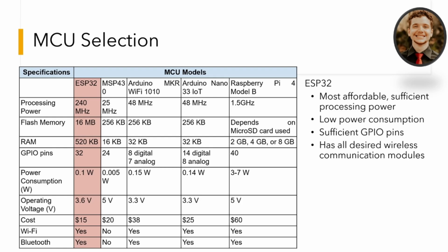For our MCU selection, we went through a variety of different MCU models to really find the best MCU that fit the needs of our project. Ultimately, we settled on the ESP32 as our choice for our MCU. We did this, for one, because it was the most affordable option that we could find that still provided sufficient processing power for our project. The ESP32 has relatively low power consumption, it has sufficient GPIO pins that our project needs, and it also has all the desired wireless communication modules that we wanted in our MCU.